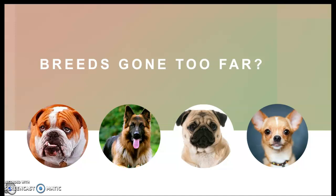Pugs are also more prone to obesity and eye infections since their eyes bulge from their heads. Their screw tail is formed by a wedge-shaped bone, which anywhere else in the spine can cause paralysis. Finally, they can have skin issues from the folds in their face, which can collect dirt and debris and cause a skin infection.